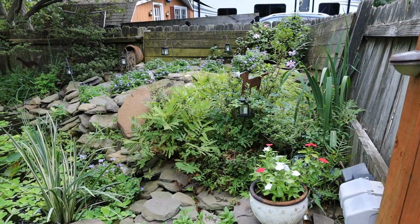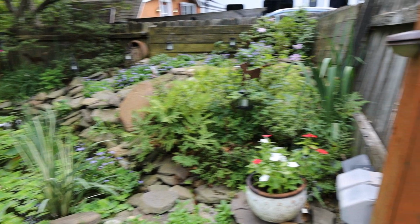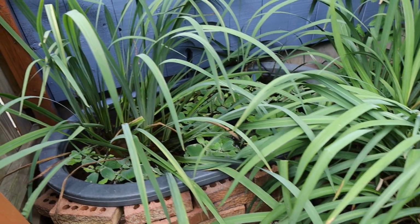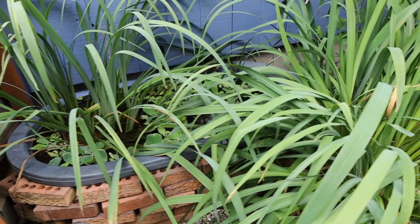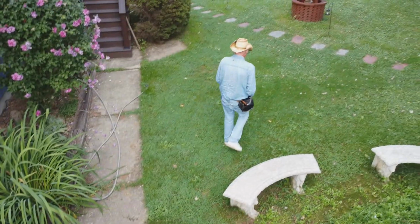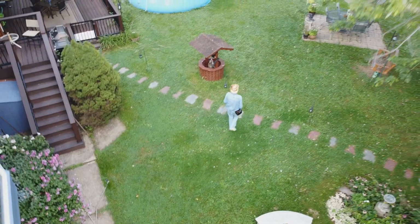And just lots of greenery, and the water's pretty clear too. Not much to see over here, except we've got some of the extra pond lettuce that I wanted to put somewhere at least. And there's probably a couple of frogs hanging out in there. But that's pretty much it.